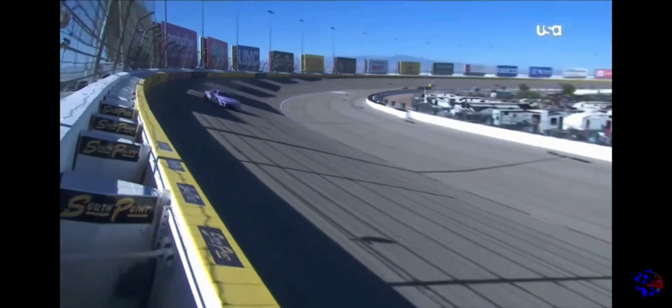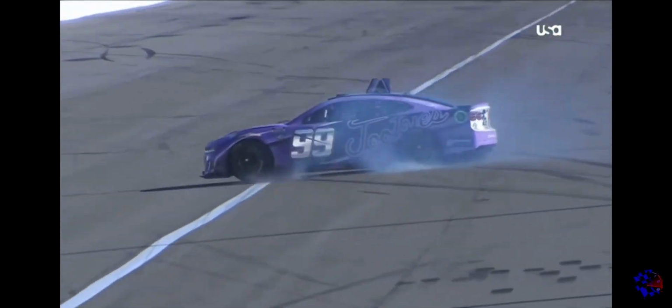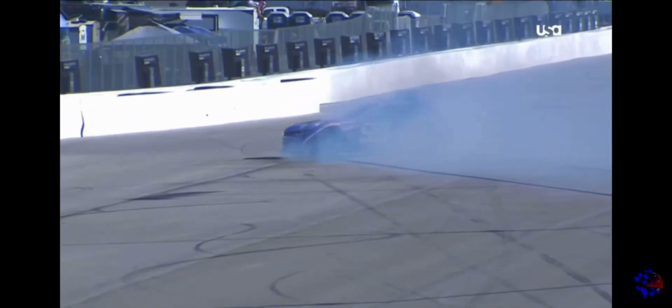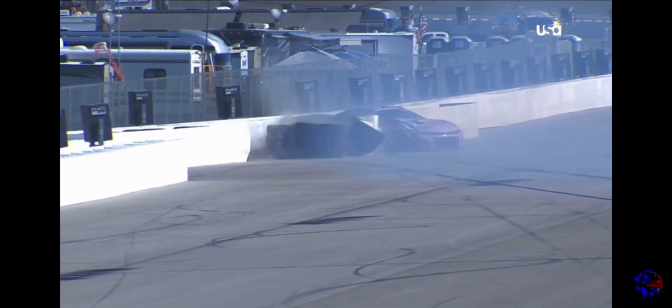But you see right here, car comes around on him. And look at the angle of the car. You never know where these cars are going to end up. Right into that tire pack. So great job putting that tire pack there.